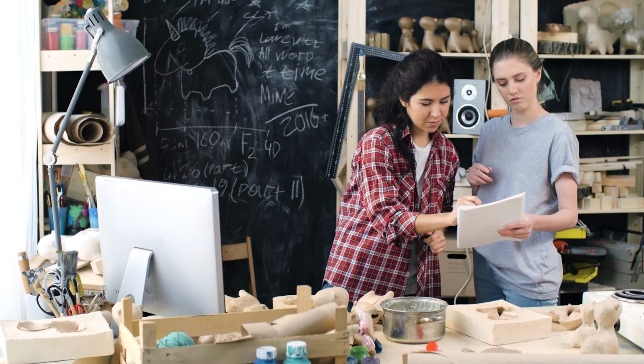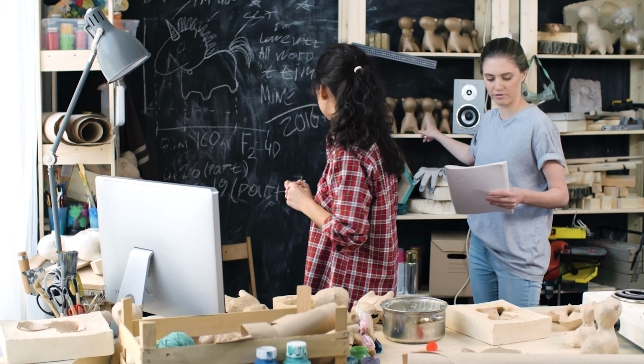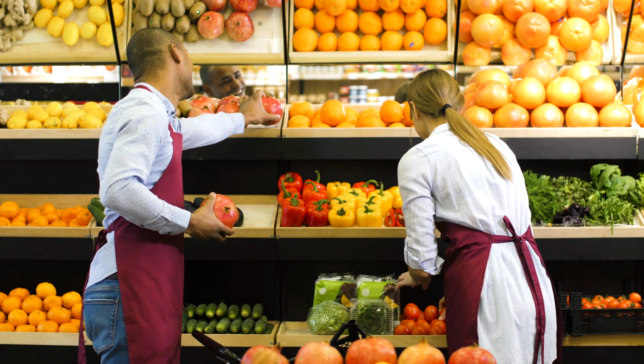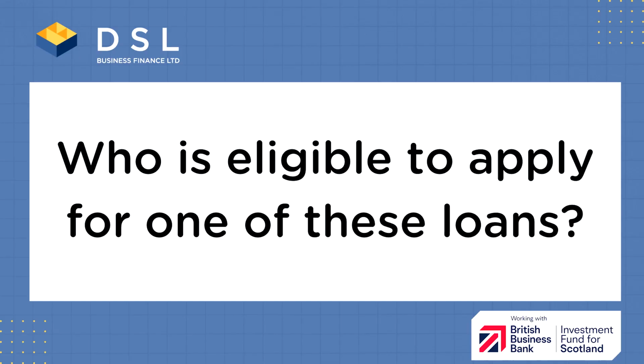One of its main offerings is a smaller loans fund. Managed by DSL Business Finance, this provides loans from £25,000 to £100,000 to help businesses grow.